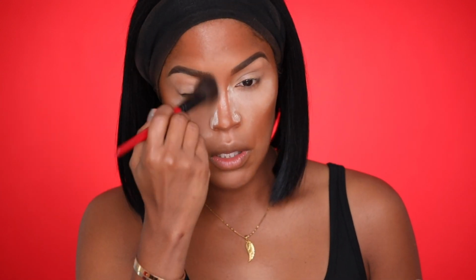So I'm gonna use the same brush I use with Studio Fix. And I'm actually gonna just dip into the Studio Fix and then brush it off. It's gonna look light at first, don't be alarmed. Oh, Studio Fix, get it. Here it is. Don't be alarmed. Trust me, I'm a professional.